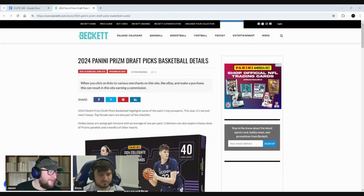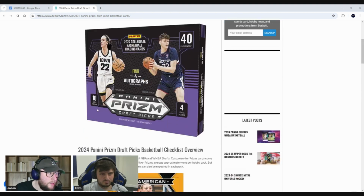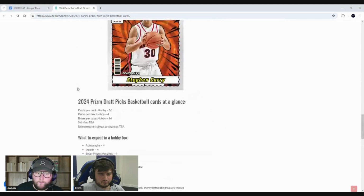It's brilliant. Oh, wow. So you can see there on 2024 collegiate basketball from Panini, there's Donovan Clingan in his UConn uniform, but then there's Caitlin Clark on the cover in her Iowa. What player? There's Kevin Brink, all this kind of stuff. So that's interesting. I would agree.